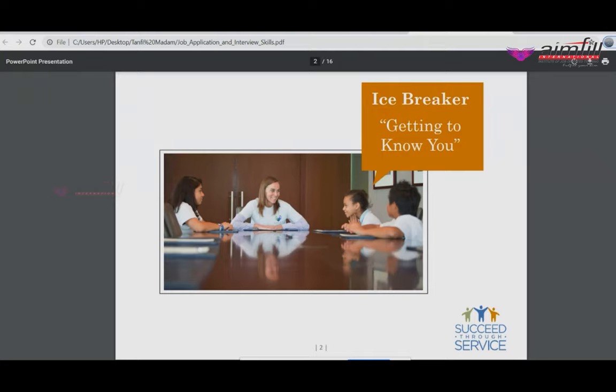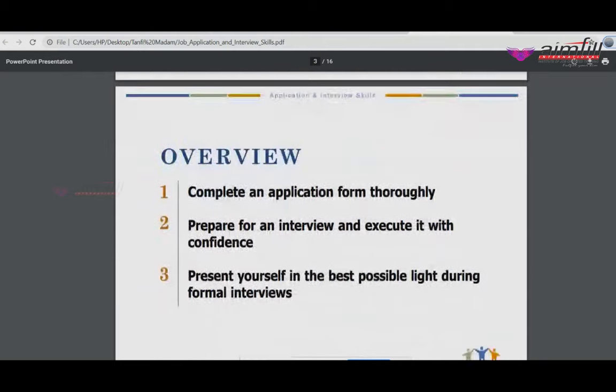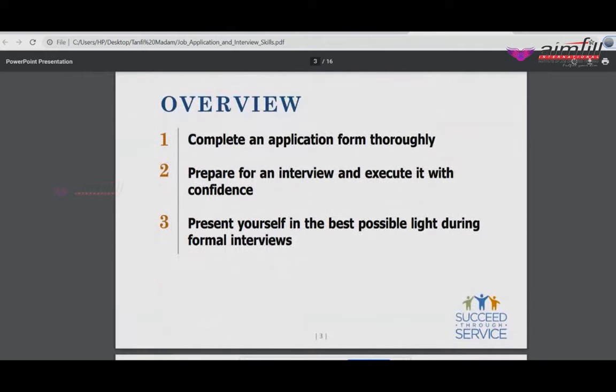So that is the icebreaker. The next thing is that you have to complete an application form thoroughly. When you go for an interview, they will give you an application form, so you have to fill it in thoroughly, and prepare for the interview and execute it with confidence. That is the second step.